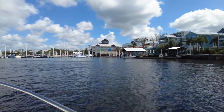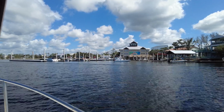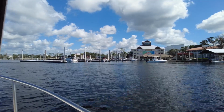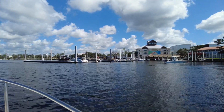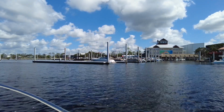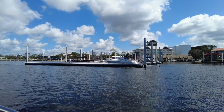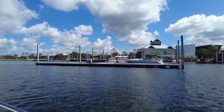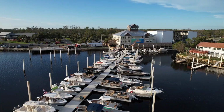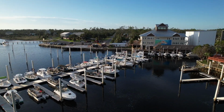Now, right in this area, one of the famous restaurants there in Steinhatchee was Roy's Restaurant, and Roy's took a beating, along with the little place that was across the street from Roy's, Crab Daddy's. But they're back. A lot of their docks in place, and you can kind of see off to the left there the area where the Roy's Restaurant used to be.